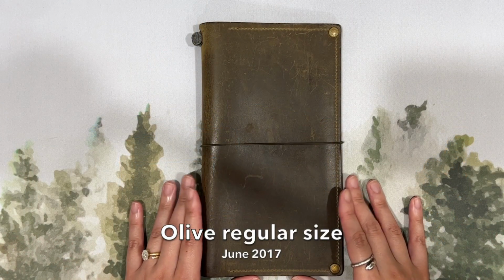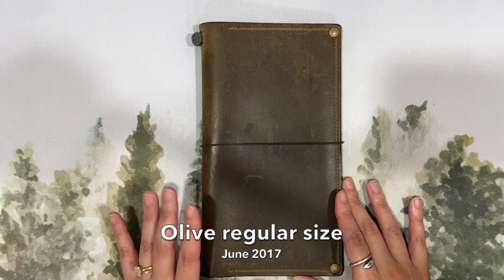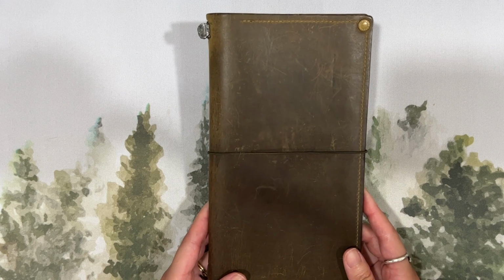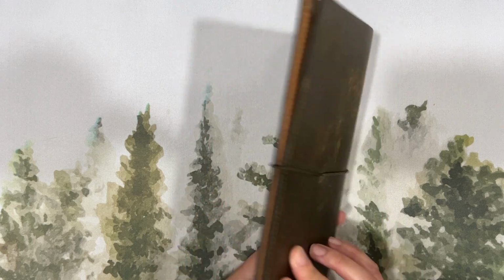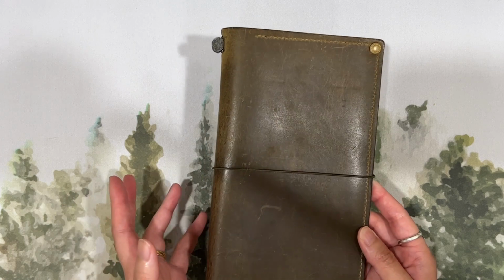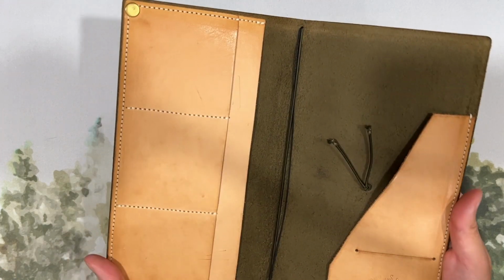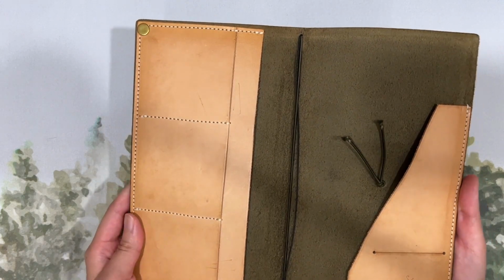First up is my olive regular traveler's notebook. This was my first TN ever, and this was purchased in June 2017. So it is more than 6 years old at this point when I'm making this video. And I did customize this traveler's notebook later through the Baumkuchen Truly Yours program.